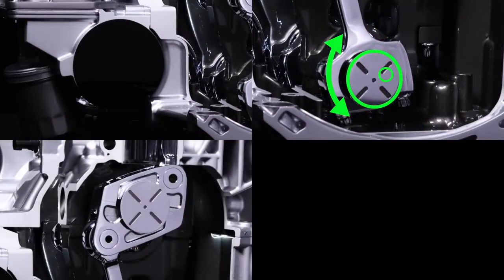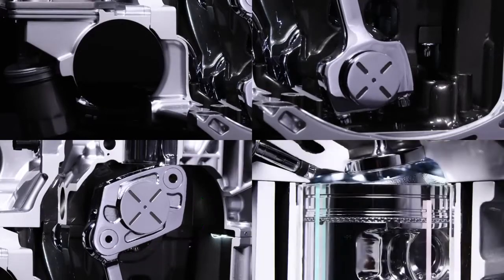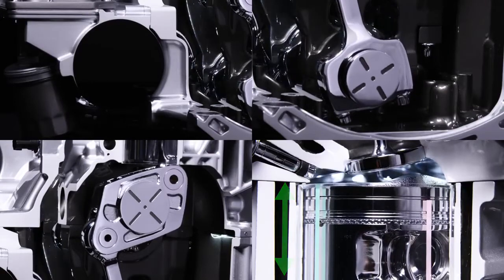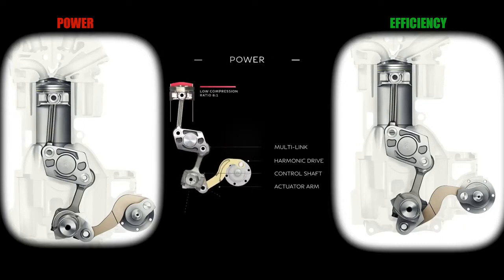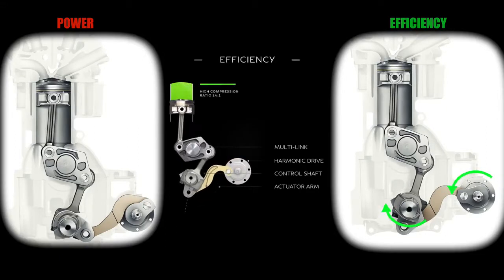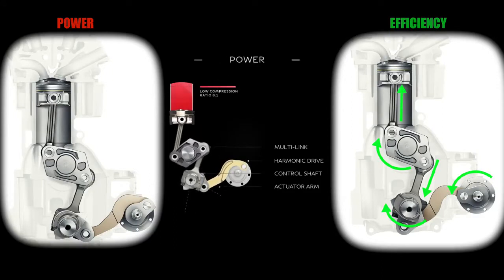Third, the lower link changes the angle of the multi-link, which is connected by an upper link to the piston. Finally, the upper link moves from the multi-link's rotation, which causes the piston to move up or down, changing the compression ratio. So for example, if the engine was operating in its power mode but wanted to switch to an efficiency mode, the harmonic drive as shown would rotate to the left. This would then rotate the control shaft, which would pull the lower link slightly down. This would rotate the multi-link slightly to the right, which would then force the upper link slightly upward, decreasing the space between the piston and the cylinder head, thus increasing the compression ratio.